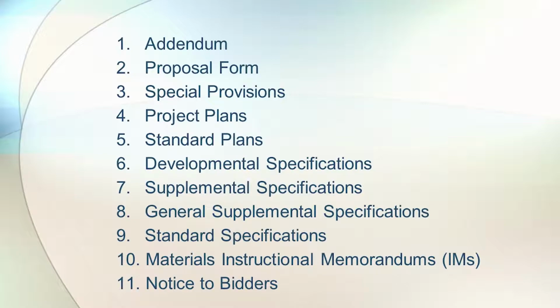And there you can see the notice to bidders tends to be a general statement with just the big bid items listed, just a notice that this project's coming up. As you get more specific, the standard specifications is pretty low on the list. But then the general supplemental, the supplemental, and the developmental specifications are all modifications of the standard specifications, so they become higher in the pecking order.